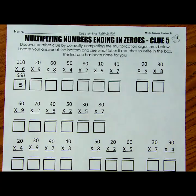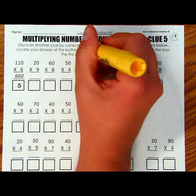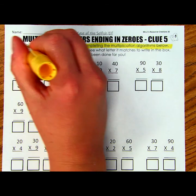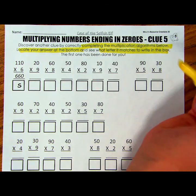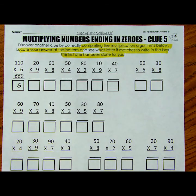This is a review of multiplication, and this is actually the last one that you'll have to solve. Discover another clue by correctly completing the multiplication problems below. Locate your answer at the bottom and see what letter matches to write in the box. The first one has been done for you. Let's take a look at the next one.